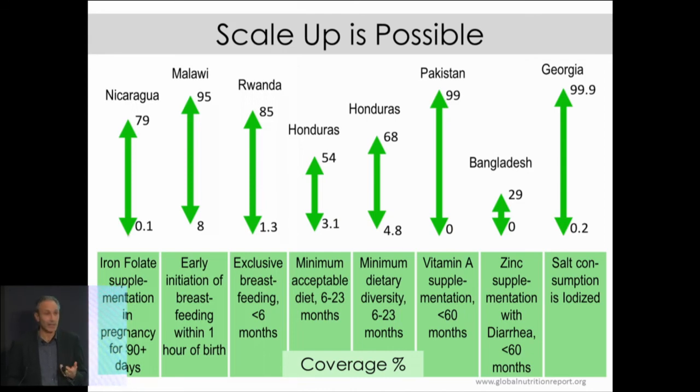Nicaragua has a 79% coverage rate for this intervention. I won't name the country that has a 0.1% coverage rate, but that's the range, from 0.1 to 79. I should have put in the number of countries for each intervention. I'll do that for the next presentation.